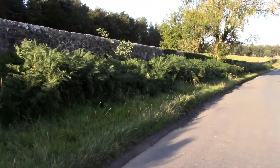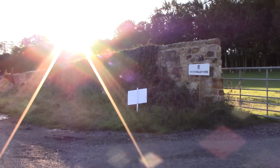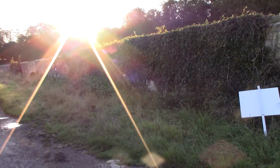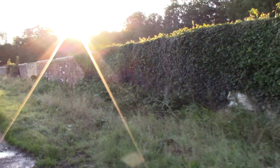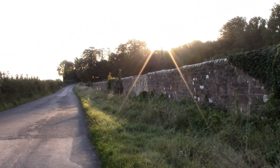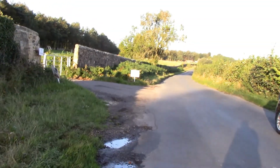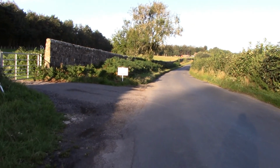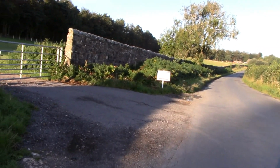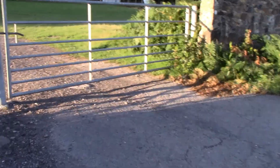You can get some idea from just here how vast the size of the estate was. I know I'm walking towards the sun, and I'll try to get out of the sun in a minute. And you'll see the wall disappearing round the corner towards Brighton itself. Not all of it is still intact, but you can see, if I get a bit closer, how strongly it was constructed. They've obviously had, or are going to have, some kind of equine event here.